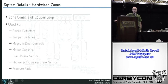They're used for smoke detectors, tamper switches, motion sensors. There's glass break sensors that are really cool because they actually are tuned for the specific frequency and shape of the waveform that glass makes when it breaks. So normal bumps aren't supposed to set it off, but if the glass actually cracks, it can discern and discriminate between that. And it says, hey, someone's broken some glass, I should set off an alarm. There's also, as I mentioned, photoelectric beam break sensors, which is just a fancy way of saying freaking laser beams.